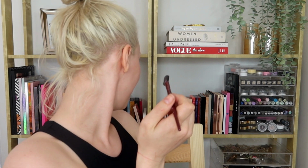I'm just priming with my favourite primer, which is Revlon Candid Concealer. It's just a real good one for me. I use less of it these days because it doesn't crease on me when I use it.